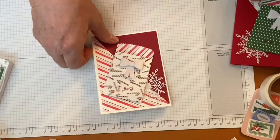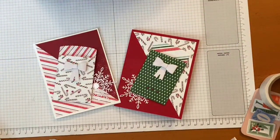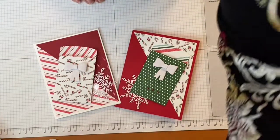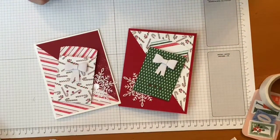All right, so what do you guys think? Do you have a preference of which of these two, the one that I made earlier and the one we made today, you like best? I mean, it's kind of using the same kind of stamp sets and such.